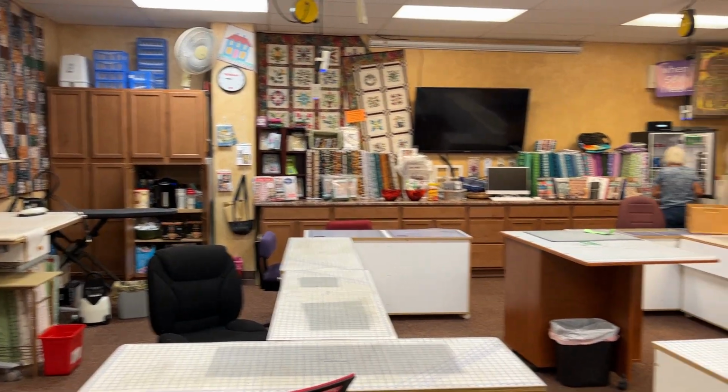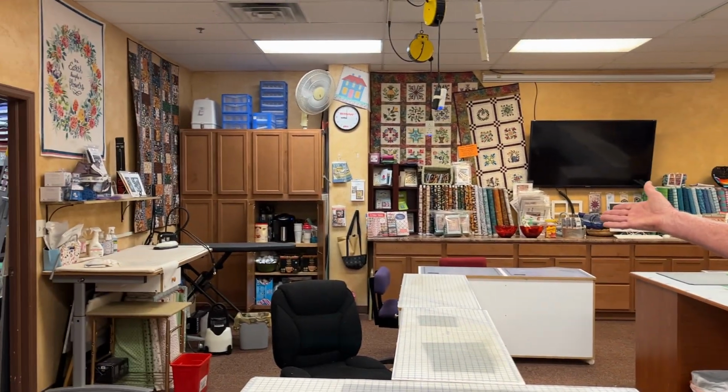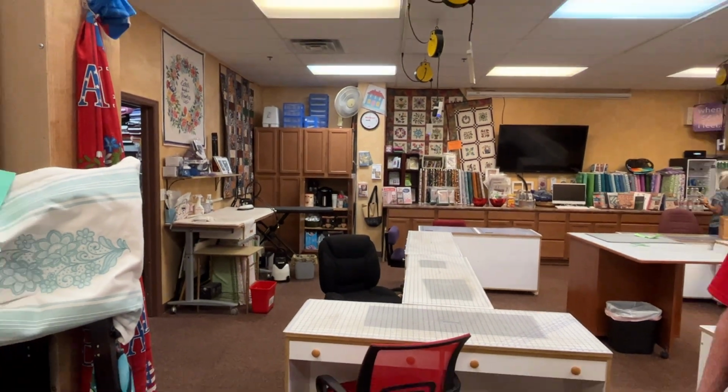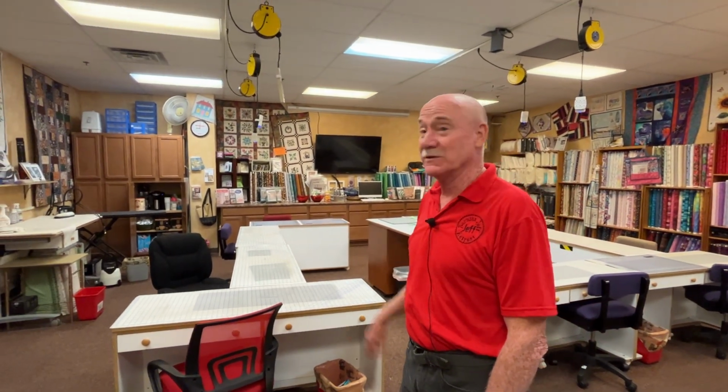Obviously, we make use of every bit of space in the store, so even in the classroom we have our products here. And what classroom has a Keurig for anybody to use? I was wondering how I was going to keep track and keep coffees and stuff, but the attendees, the customers, they keep it well stocked. So it's pretty interesting to see how well they appreciate things.